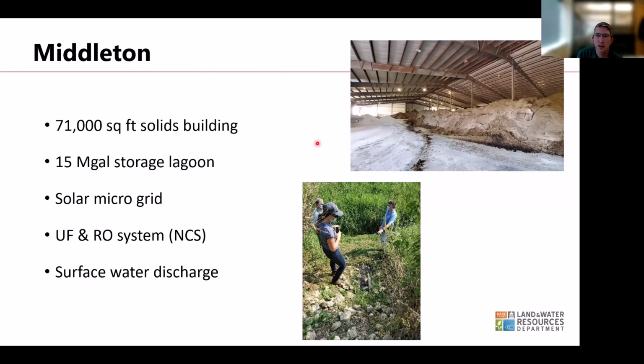One of the things we learned from building the first site was that manure storage was highly sought after, just from an operational standpoint. If you have to do maintenance or you need to do anything on site, it gives you some flexibility on where you can put that manure when it's coming in temporarily until you can get things back online.